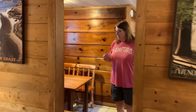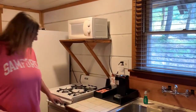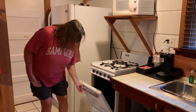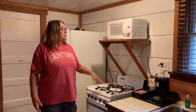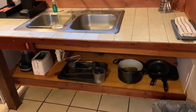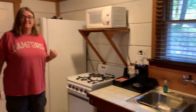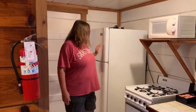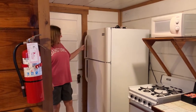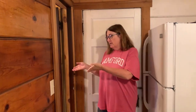So we'll come into that area. We have the dining room, so we can sit there. We also have an oven and stove, microwave. They have dishes down there for us, coffee pot, pots and pans. Everything we need. A fridge, freezer. Everything seems to work. Right off the kitchen is the bathroom.